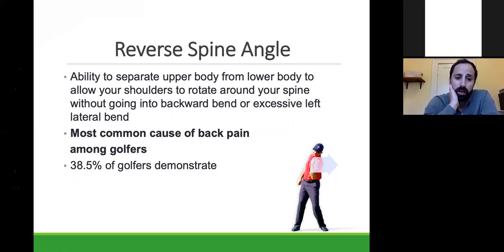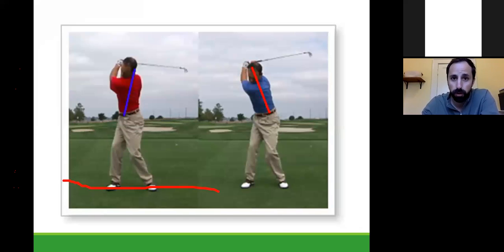Nearly 40% of golfers demonstrate this, and I don't think that it's a coincidence that nearly 40% of golfers develop low back pain. This is a tremendous cause of low back pain. So if you can eliminate this, then you can be very effective at treating low back pain and preventing low back pain as a golfer.